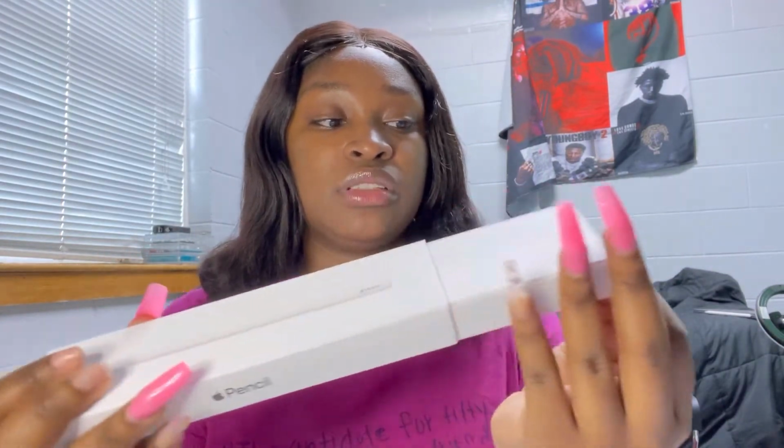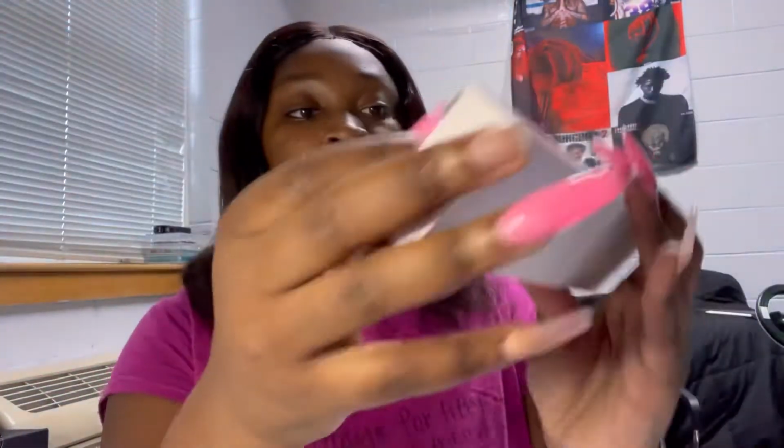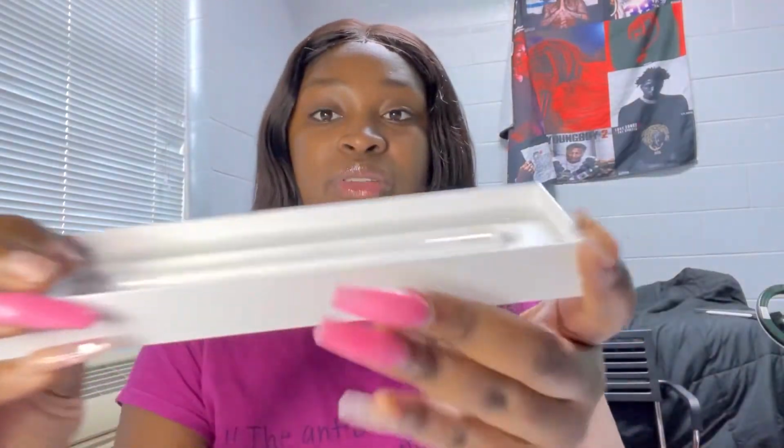We got the Apple Pencil right here. I did have to open it. I just took the wrapper off of it. I did have to open it to see this in there. But yeah, this is the Apple Pencil right there, the regular logo. And this is the pencil right here.